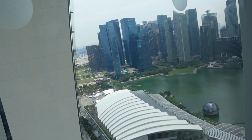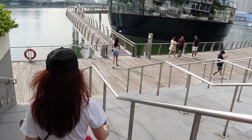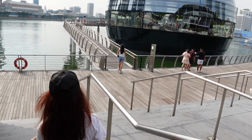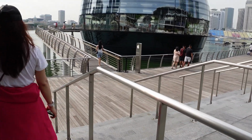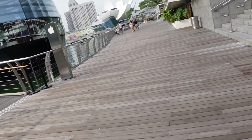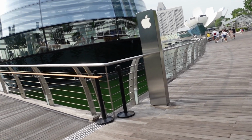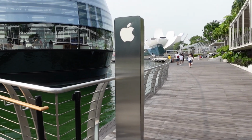Yeah, come here, come here. That's Apple right there. We are heading to the Apple Store in Singapore, right on the Marina Bay.